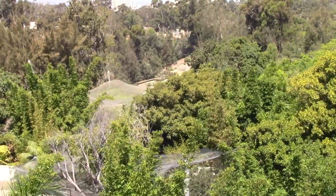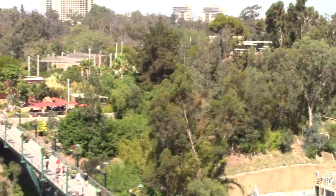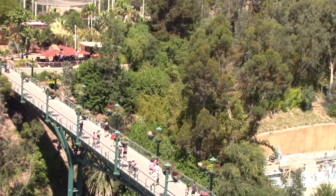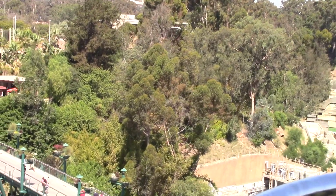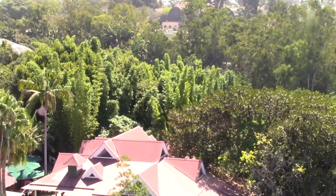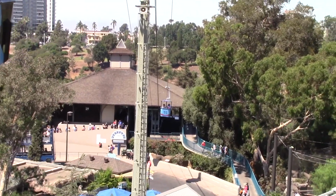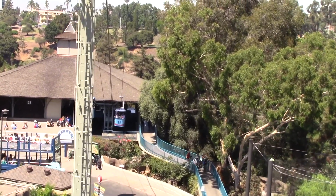So there is a shot of San Diego out there for you. For those of you who remember the construction, there is the bridge that is finished now. They have just put in one going from near the back to about the middle. There is another restaurant right there that you can see that we pass over. We are coming into the back Skyfari Bay, so we should be landing shortly.